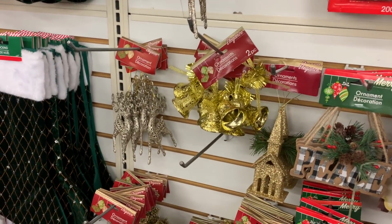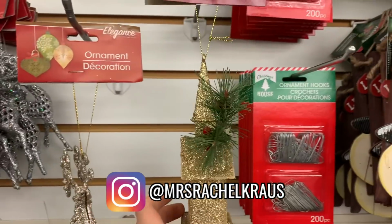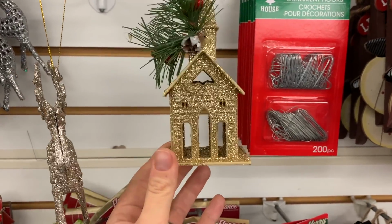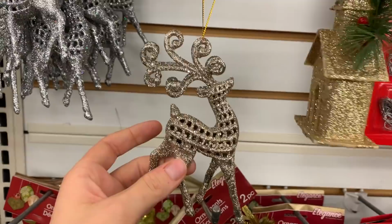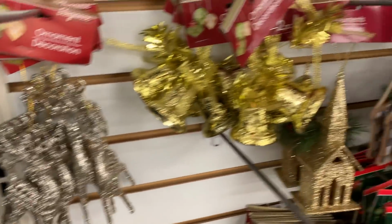I asked you guys over on my Instagram what you wanted to see at the Dollar Tree, and there were actually a couple of you guys that wanted to see the decorations and stuff. So I wanted to show you these ornaments because how cute for a dollar. This little gold sparkly church comes with a little bit of pine on top. This little reindeer, super cute as well. It comes in this champagne silver, and then more champagne down here.